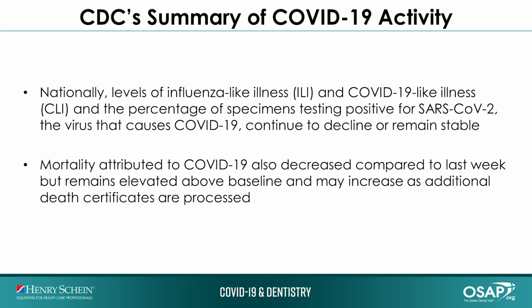As you know, we're seeing fewer cases. I am very pleased to say that at the hospital I have spent almost 3 decades at, we have the lowest number of hospitalized patients with COVID right now that we have had since the beginning of the epidemic. So we've seen a reduction in the level of influenza-like illness, which could be suspect for COVID, and COVID-like illness, and the percentage of specimens testing positive for SARS-CoV-2, the virus that causes COVID-19. And we see them either continuing to decline or remaining stable. Mortality has also decreased compared to last week, but remains elevated above baseline.